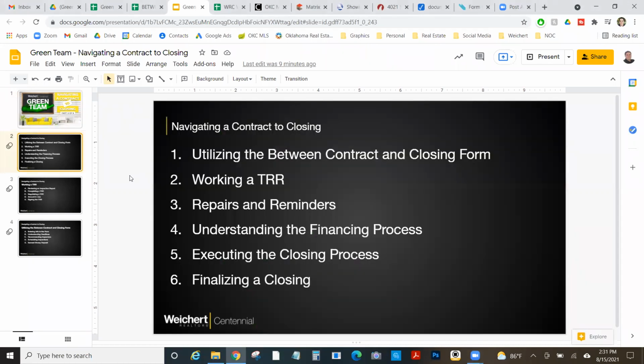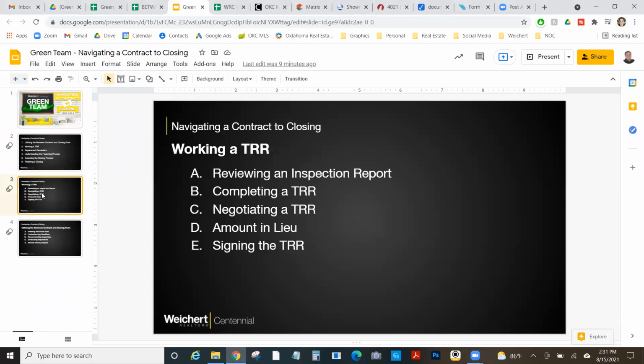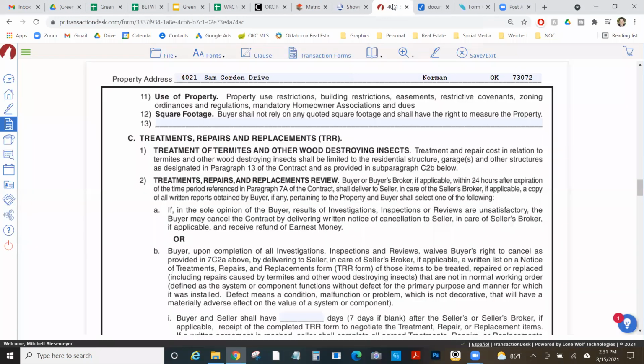Today, we'll be talking about working a TRR, and the sections we'll cover in working a TRR are reviewing an inspection report, completing the TRR, negotiating the TRR, using amount in lieu, and then signing the TRR. So what is a TRR, you're probably wondering? Well, to figure that out, we're going to take a look at the contract.